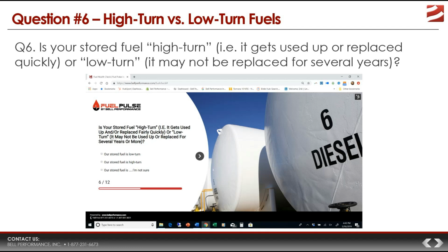Generally speaking, retail and fleet locations where the fuel's drawn from the tank on a daily basis or a semi-daily basis, that's considered to be high turn fuel. But if you have places that store fuel just for periodic use or emergency use, well, that would be considered to be low turn fuel.